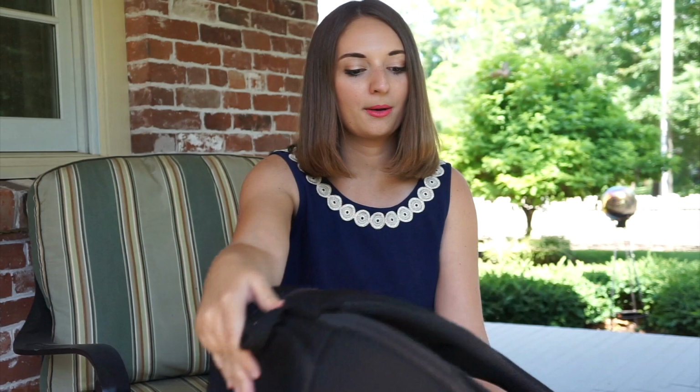Okay, let's jump right into it. Okay, so now let's look inside of the camera bag. We're gonna pull it down for a second because it has a great back zipper, which makes it easy to grab your stuff out of, and I'll actually link this specific backpack below if you're interested in getting a new camera bag. It's really not that expensive.